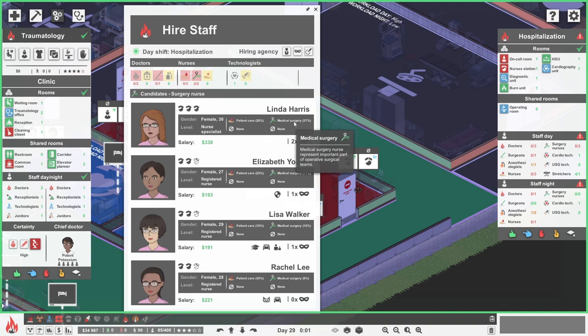I mean, Linda Harris does seem to be the best candidate right now because she's got medical surgery of 37%. Then we've got 11%, 10% and 9%. It's just getting worse as we go further down. I mean, Linda Harris might be okay. Patient care 26%, medical surgery 37%, but she is hiding two secrets from us.